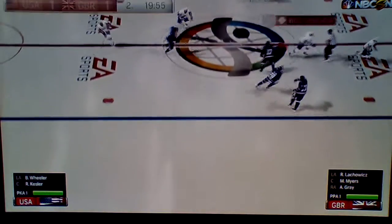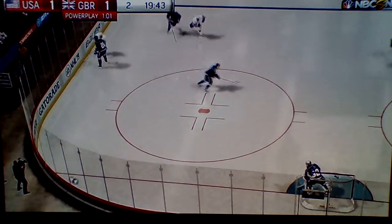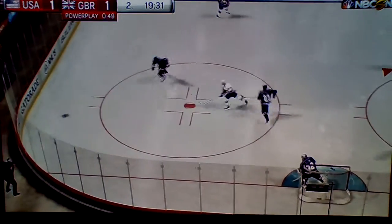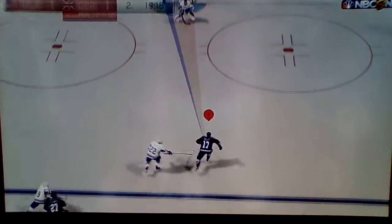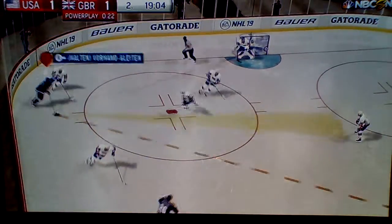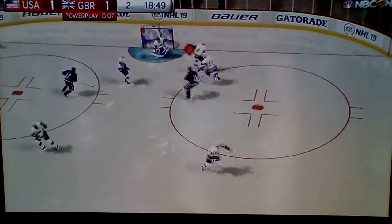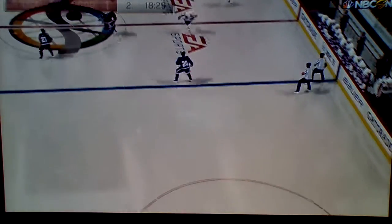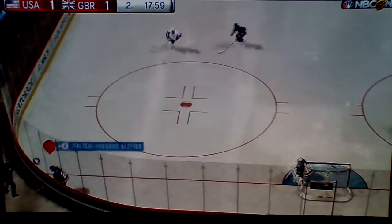Period begins, and one team still is short. Laid on to McDonough. Gains the zone. One-on-one. Stands his ground on the breakaway. Fires. Too high off the post. Oh, what a block. Great Britain's back in its own end, trying to run forward. Team USA has killed it off, and we're back even.